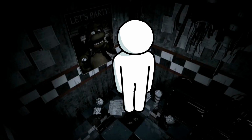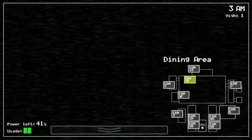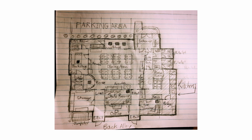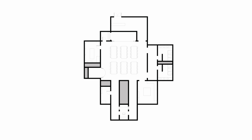Before I begin to delve into the floor plan of the restaurant, I must state that because the games are fictional, so are the buildings. Using as many sources as I could find, I attempted to recreate an accurate floor plan of the game, but of course this may not be exactly accurate.